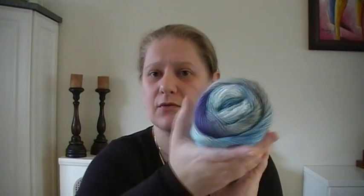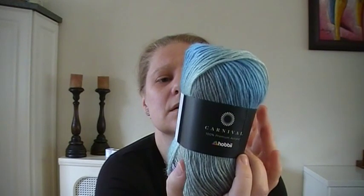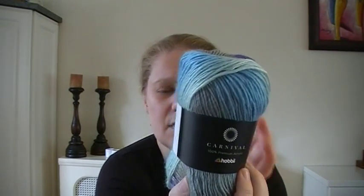I made this Bolero in the Carnival yarn from Hobby, and this is colorway 5, and it's 100% acrylic. It's a premium acrylic, and it's so squishy and soft. It's really, really nice. And it's absolutely gorgeous, icy colors. I absolutely love these. It's colorway 5 and it's made in Turkey. I've used a crochet hook size of 4 millimeters.